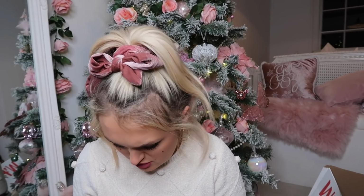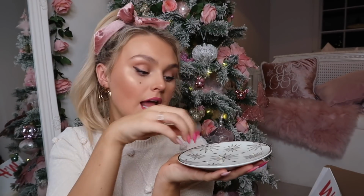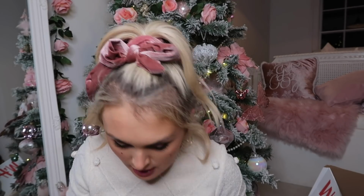Now, the last few things we have come in boxes, which is exciting. But, okay, yes. When I do move out, I am going to be that person that gets Christmas plates because I'm that extra. So I just saw this little one. And I even thought if you wanted a little plate to put your jewellery on your desk, that'd be so cute. It's just a little made in Bangladesh. I think it's a porcelain one. And it was £3.99, which I think is quite a good price.